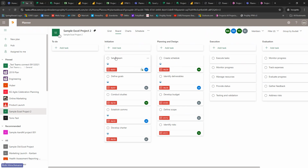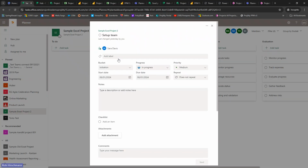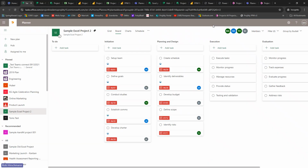And I can see during initiation, I need to set up the team, define the goals, conduct the studies, establish the comms, whatever those things are. And then on each task here, as it works, I can do in progress. I can make it a priority. I can change the dates. I can put in notes on it. I can even create checklist items and say I've got 3 or 4 things to do to complete this task. And finally, I can add attachments to this. Okay. So this is our Planner plan working.